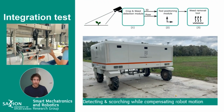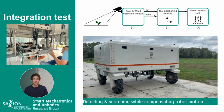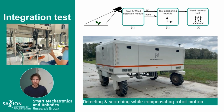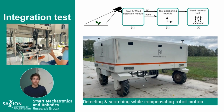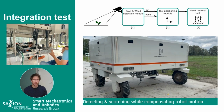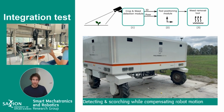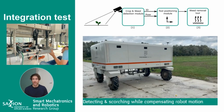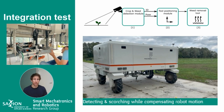As I mentioned in the beginning, we kept integration with detection and navigation systems in mind from the very beginning of the project, and because of that, we were successful in integrating the developed tool relatively easily with the robot developed by Pixel Farming Robotics, which was one of the partners in this project. In this video, you see the integration result, where the detection system from the robot was used together with our system to target specific positions for a certain amount of time while the robot keeps moving.